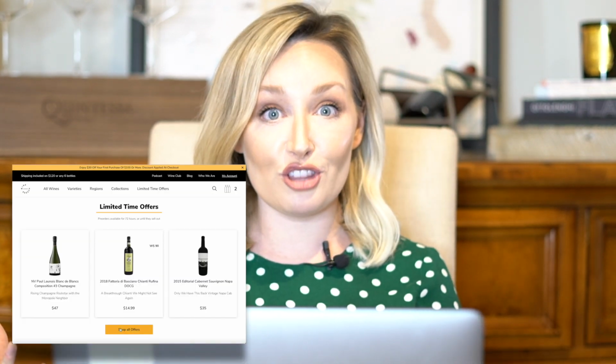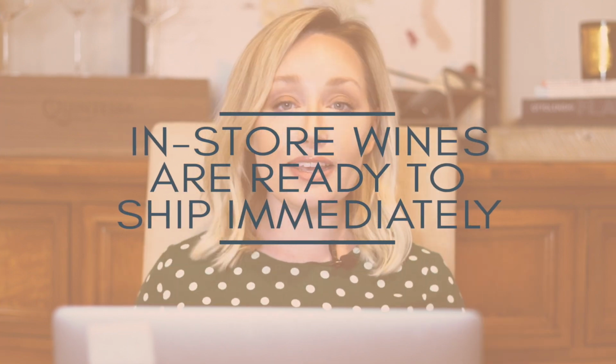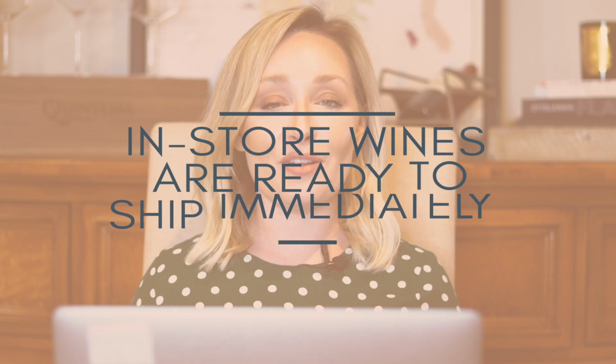So that's a limited time offer wine, and you're going to find those on the front page where it says limited time offer. Also, when we're searching through wines later, you'll see there's a little yellow bar at the top that'll say limited time offer. So there really is a good and easy way to see the difference between those wines and in-store wines. So what is an in-store wine? An in-store wine is basically anything that's not a limited time offer. This is readily available, going to ship either that day or the following day, and ready to go in a box and get to your door.